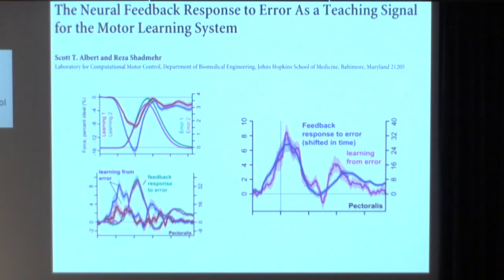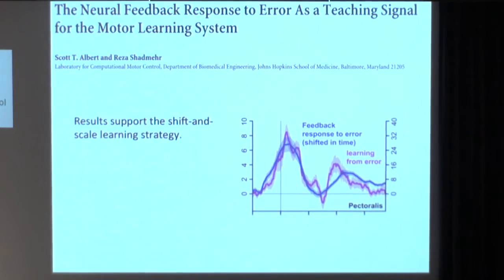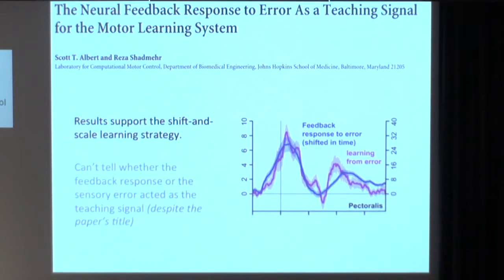The point is that here they advance two hypotheses. They say this confirms the shift and scale hypothesis, that the cerebellum just learns to shift and scale, and it also confirms that it learns from the feedback of the controller. Okay, so yeah, this we agree. I agree these results support the shift and scale, but they cannot tell whether you have learned from the output of the feedback controller or from the input of the feedback controller. And this is what I've shown in the first part of the presentation, that these two systems were identical. So here, what we don't agree with in the discussion of this paper is that you have to interpret this as learning from the output of the feedback controller. Okay.